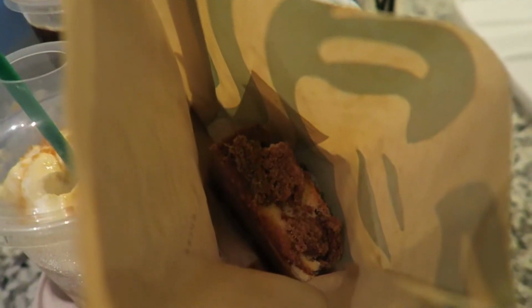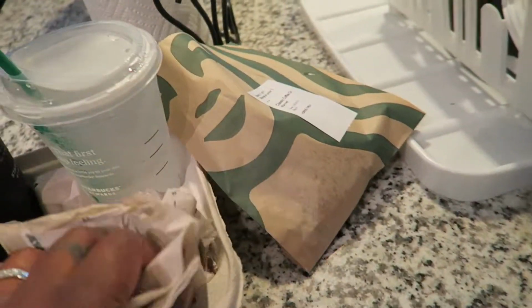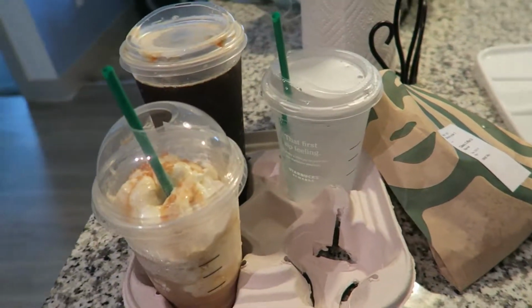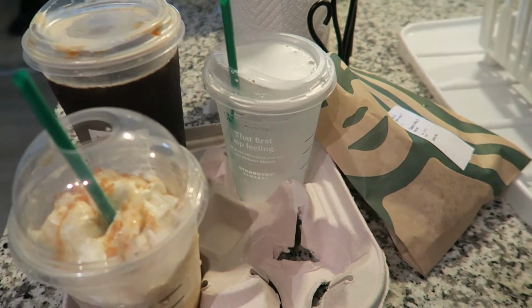And of course, the coffee cake, because they only had one left and I figured it was a sign from God that I should get it. And of course, when you drink coffee, drink lots of water. So there. That's my little coffee Starbucks haul.